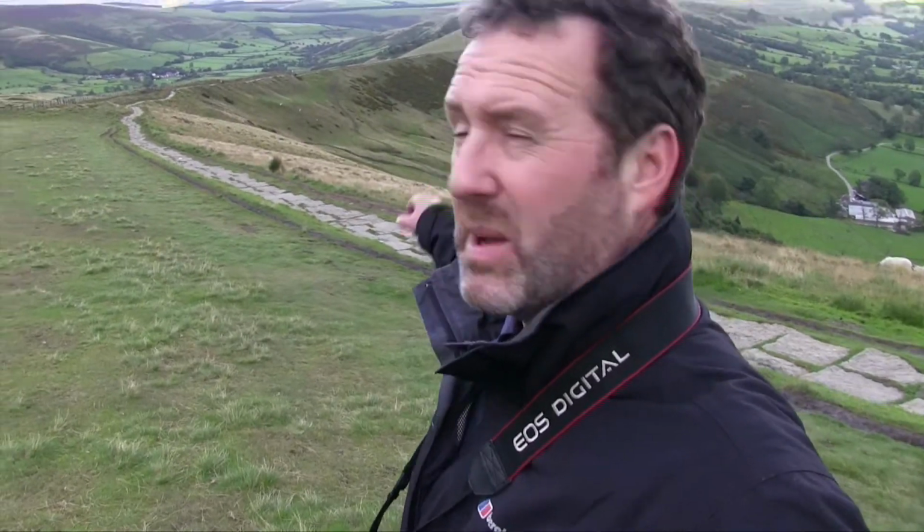I'd probably be a bit more selective now. Wide angle seems a bit lazy, just get everything in. But so far, the conditions are beautiful. It's gorgeous, but it changes every 2 minutes. So I'm hoping the light will go on Lose Hill, just about there. You see that hill? That's just a bit in shadow.